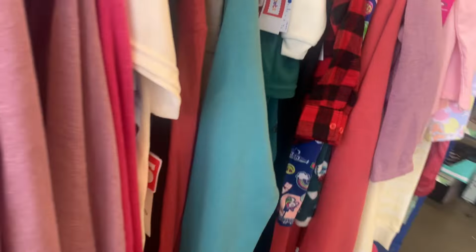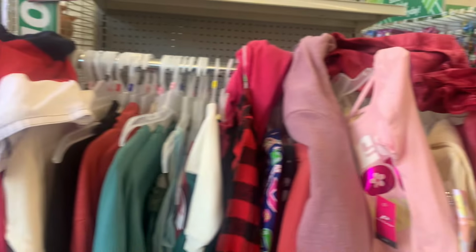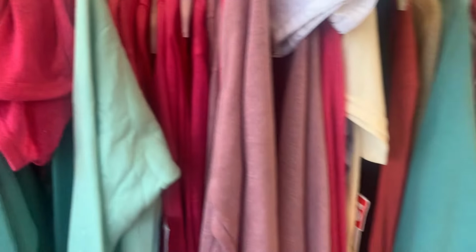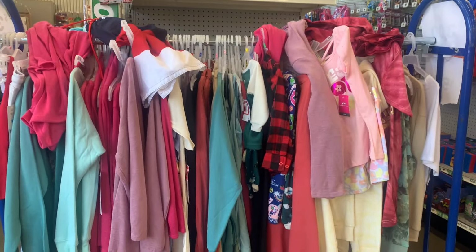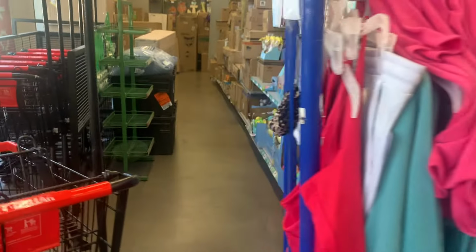They say all this stuff right here on this rack is $3. But she said all this stuff right here on this rack is $1. $1, you guys, for all this stuff. Not bad. I don't think I really need nothing on here. Just shirts. Winter shirts.